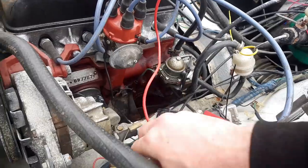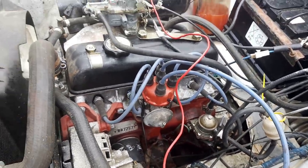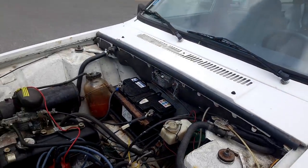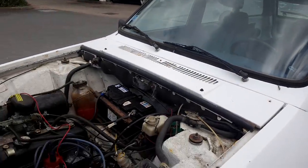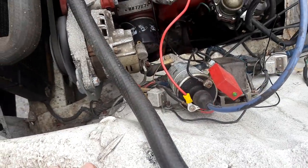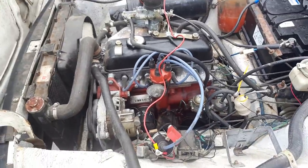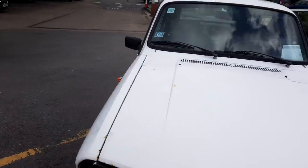Certainly tighter now. Give her a go, yeah. If that was it, if that earth was it, and that's been the problem the whole time, since we started our journey in Romania, just that earth point there on the back of this box. Oh, dear me. Oh well, it has been found now. And now we can actually go home. Good old Mighty Dacia.